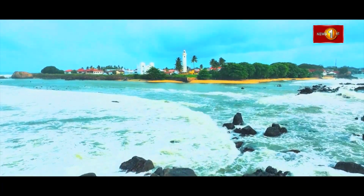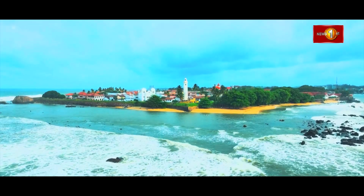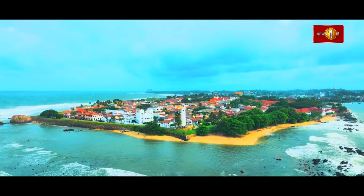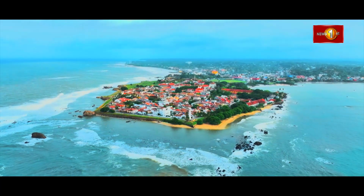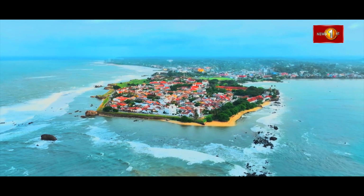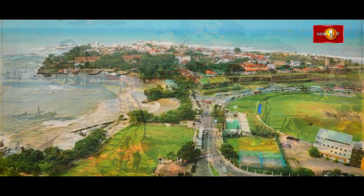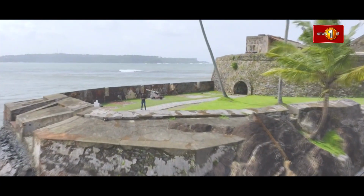In 1505, a fleet of ships led by Portuguese sailor Lorenzo de Almeida sailed to uncharted waters beyond the Maldives. Their journey brought them to the picturesque port of Galle on the southern shores of Sri Lanka. The arrival of Almeida's fleet altered the course of Sri Lanka's history, ending its long-held independence and ushering in a new era of European dominance in the country.